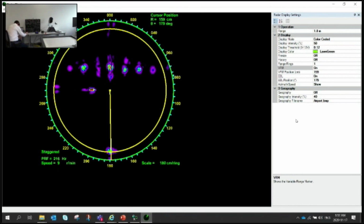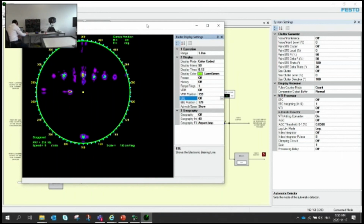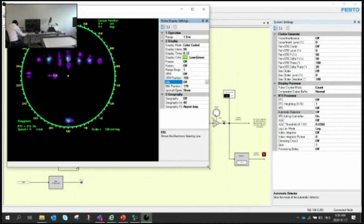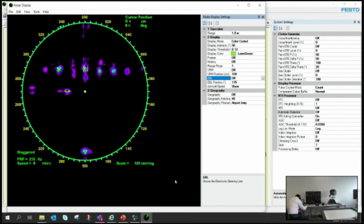So I'm going to take out these elements. And right now I'm going to change something in my radar. Something that we have a problem with in radars. So I'm going to put my target back to move.